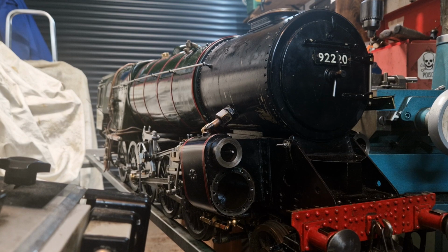So one of my aims over the winter period, 2024-2025, was to fit an additional lubricator. I held off because I couldn't find the time. I had most of the components in stock, but I held off. That opportunity to go to Gilling was too good to miss. So I thought, right, I'll hold off.